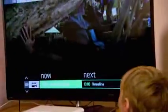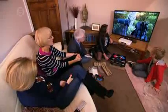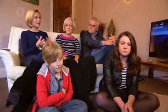Considering its signal is delivered by satellite, picture quality was a little disappointing. The other ones are a bit sharper, but this is quite fuzzy. It did say on the programme information that they were being broadcast in HD, but we couldn't actually tell whether they were or not. It was very iffy.